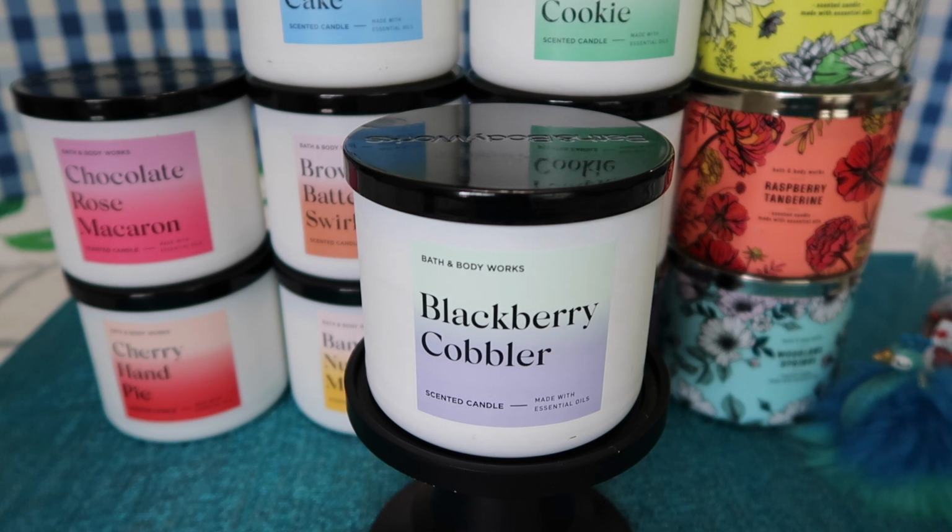So it makes sense to me that Bath & Body Works would take a very popular scent like blueberry pie, add additional notes to it, see if they can tweak it to create a new scent out of something that was already really popular. I have to say that the blackberry oil that they've chosen to use is not my particular favorite, at least on cold sniff.